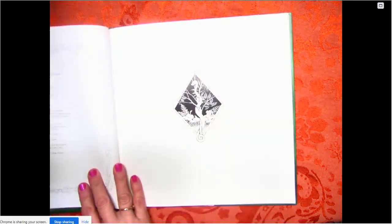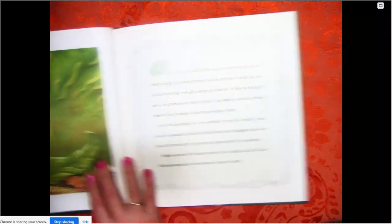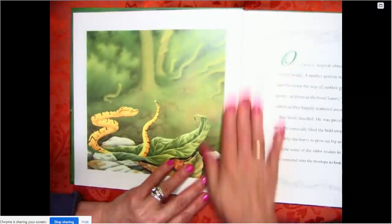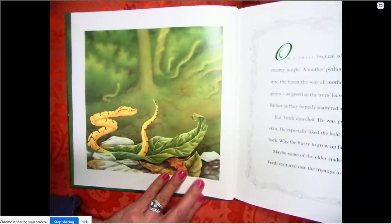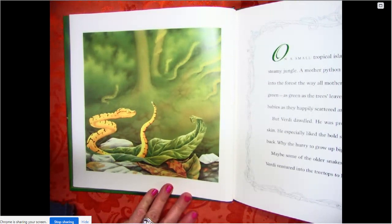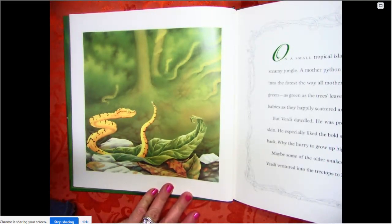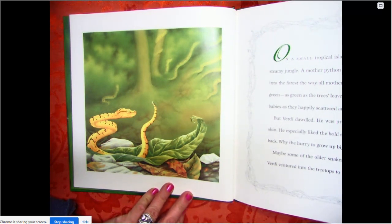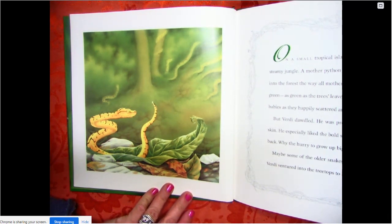Verdi. Okay, I'm going to let you focus on the picture, and I'm going to focus on the text. On a small tropical island, the sun rose high above the steamy jungle. A mother python was sending her hatchlings out into the forest the way all mother pythons do. So hatchlings, we may not know what hatchlings means, but it goes on into the sentence to talk about this snake is a mother, so those must be her babies.